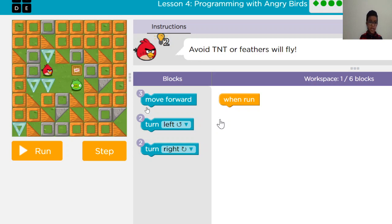If you say it's like easy, you're correct. So it's move forward, turn right, then move forward, turn left, move forward. That's correct. Let's try your code.